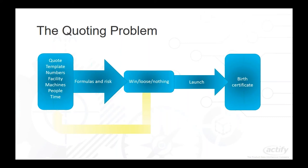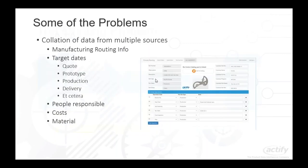Now, the good thing about this is, if you do win the business, then you launch a birth certificate, typically. And the birth certificate is often an Excel spreadsheet. It can be a Word document that people then fill in with the information. So this is an example of the collaboration, and the birth certificate gives you the people responsible for cost, material, etc. So if you've already done the quote and you win the business, we've got one customer that actually wanted a little trophy icon in the top right-hand corner. It's like a little cup.